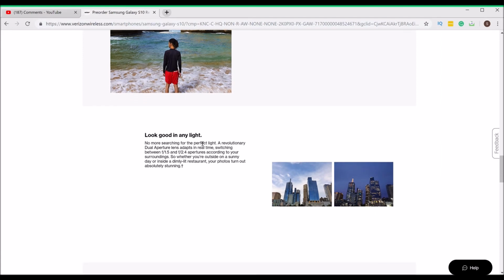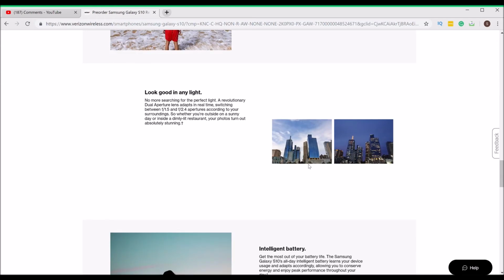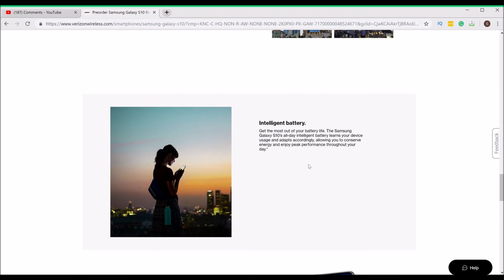Yeah, so here are the variable apertures. It helps with taking night photos. I think that was a plus of having these, is that night mode is definitely better, and taking pictures in low light is definitely improved.